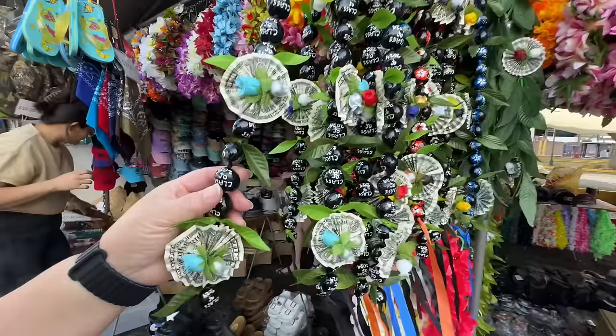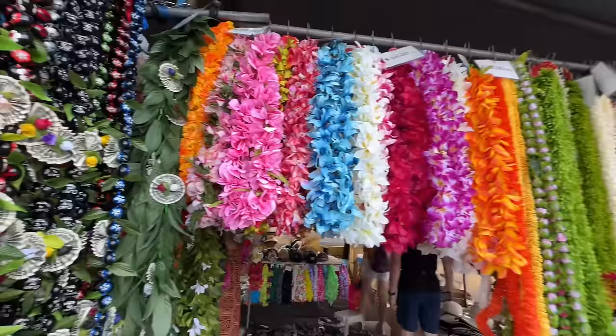Look at this, they've already made it for class of 2024. Yeah, little mini leis. They've already made them for you. Nice, and all different kinds of leis too. And Auntie Nancy loves these shoes. It's some slippers. Yeah, she loves them.